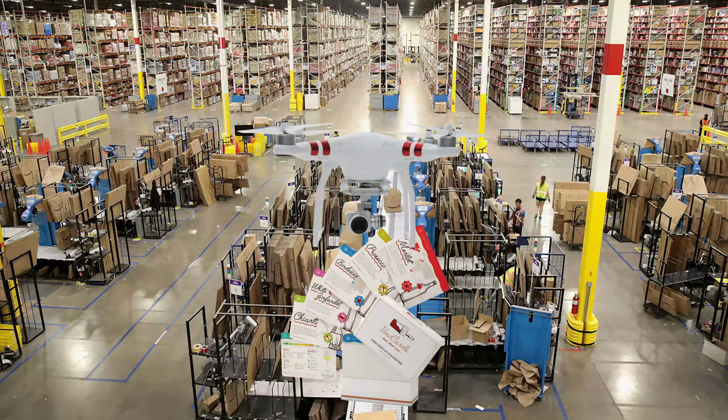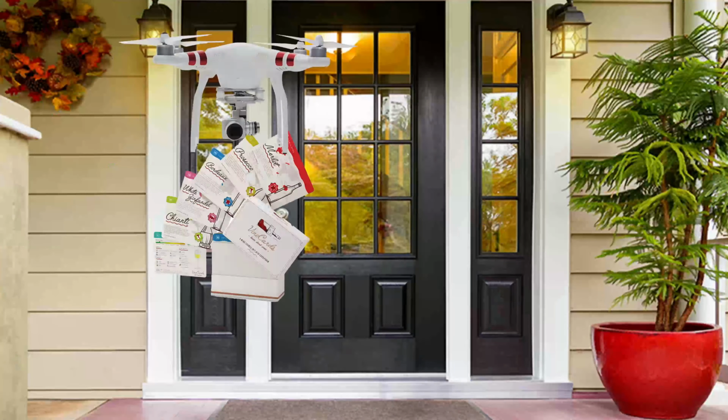FBA stands for Fulfilled by Amazon, meaning that they pick, pack, and ship your product out whenever a purchase order comes through. So it's basically hands off once you send in inventory to Amazon. After that, everything else is handled by Amazon themselves. FBA is also how you can make anything that you want to sell on Amazon Prime eligible, meaning that customers get all of their deliveries within 2 days. That includes your product.